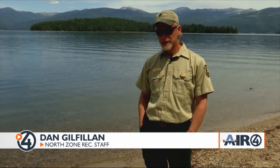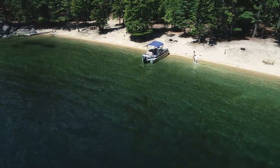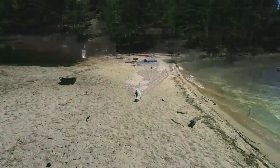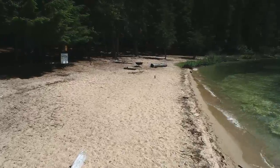Kalispell Island has a little bit larger sites. There's roughly 50 individual sites on it, and it has big sandy beaches, lots of good room for folks to spread out and camp. It's great camping, you know. They got little pits for you, and they got tables. Tables are all set up for you.